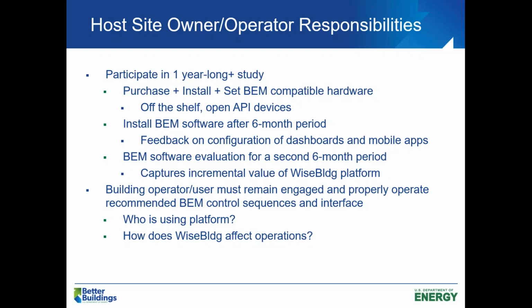The building operator must remain engaged across this whole timeline and properly operate the recommended BEM control sequences, as well as work with the interface. A big question in a lot of small to medium commercial buildings is who is using this platform, who is operating the platform at any given time. In larger buildings, they may have building operators. In smaller buildings, that might not be the case, but that's something that we would need to be working out before we actually pick a building during our recruitment process and selection process.